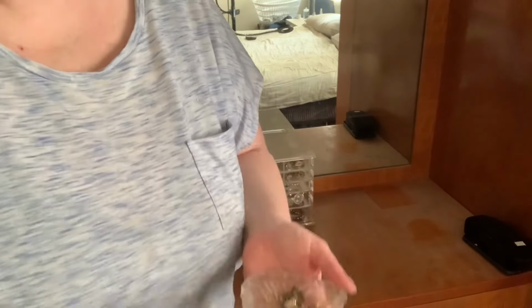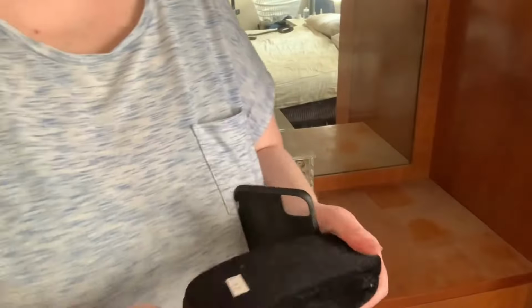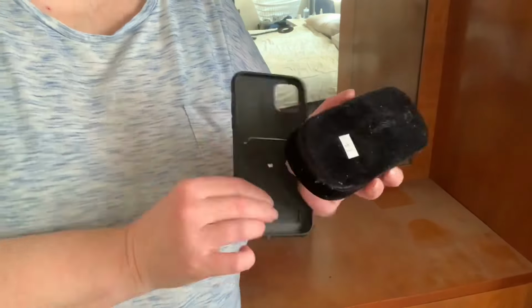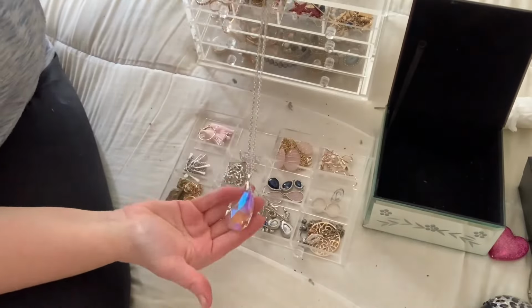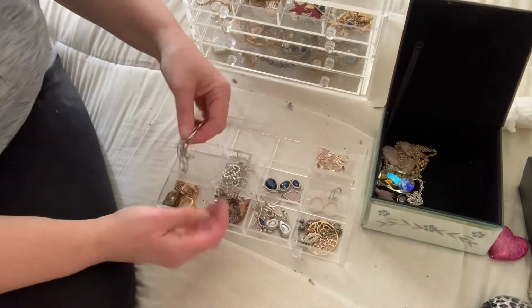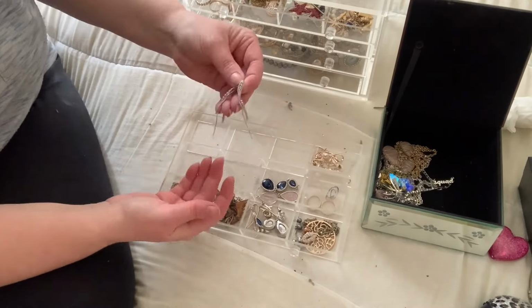Just picking out the random things. Also here, a phone case for some reason that I've never used. I think someone gave it to me. And a glasses case that I got from the Salvos quite a few months ago, actually. It was in one of my thrift haul videos. A lot of this jewelry is ex-Avon, so a lot of it is just costume jewelry.